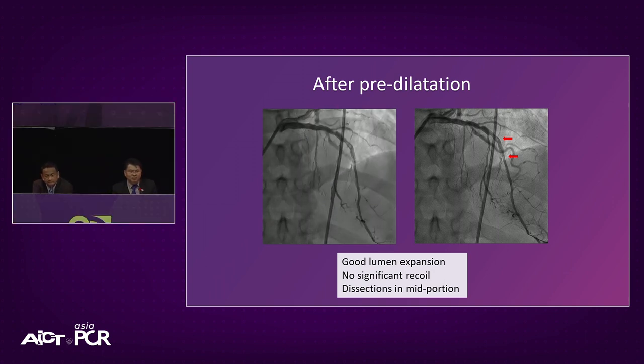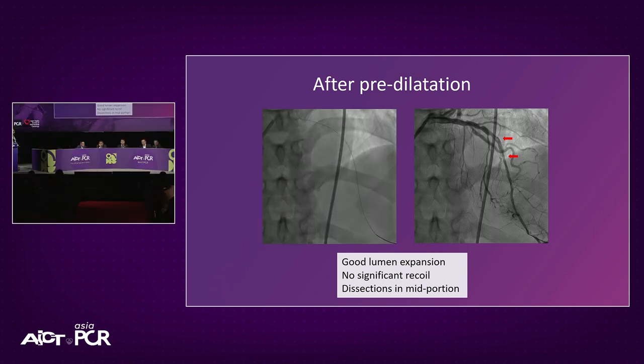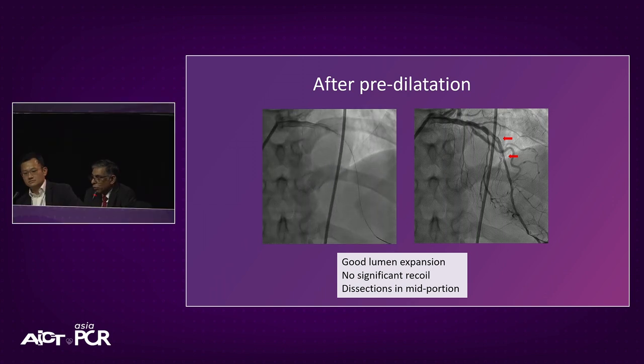So Fahim, is this a full DCB approach for a young lady for you? Yeah, to be honest, I like the result right now. I see the dissection that Raj is pointing out. The flow is good. You've got pretty good luminal gain. This is one patient where if you can avoid putting in long lengths of stents, it would be good. So I would be inclined to just DCB and just watch.